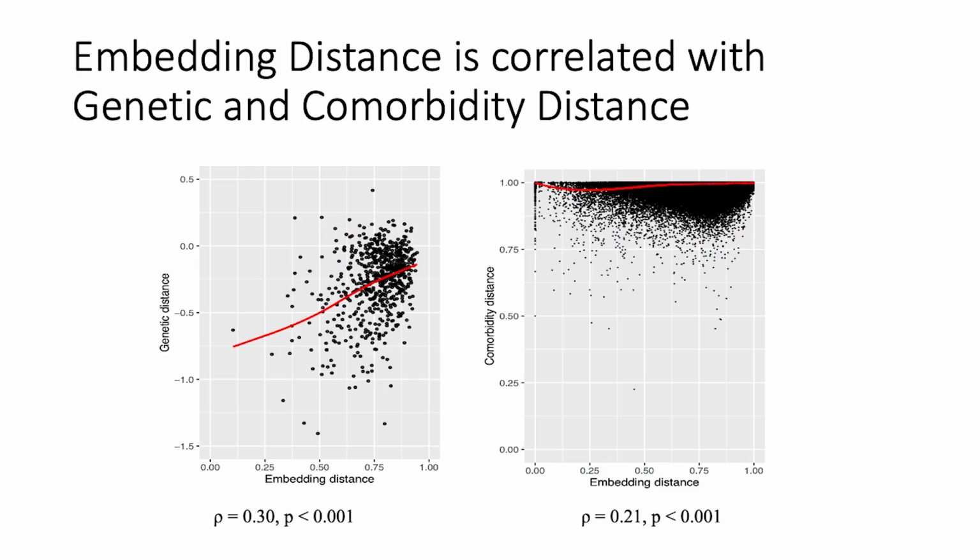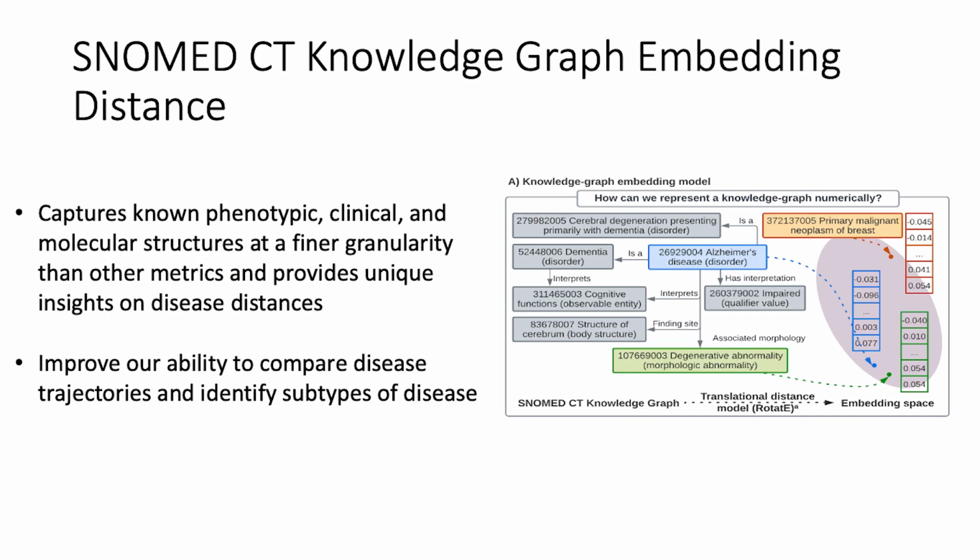And then we also did some correlation analysis. If we calculated the genetic distance between two diseases, that was correlated with the embedding distance. And then this is a little squashed, but if we looked at the comorbidity distance, this was mildly correlated as well with the embedding distance. Okay, so that was the 2-minute summary of over a year long work.